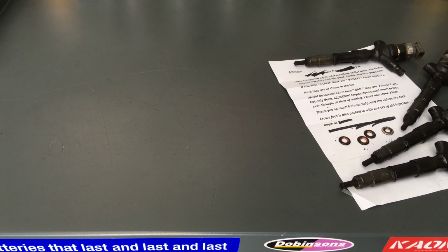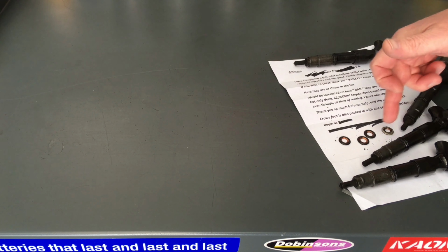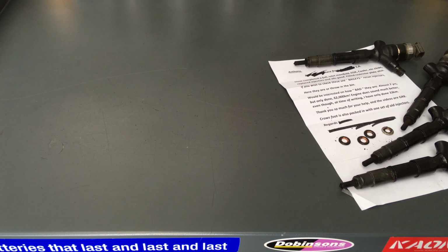So just for fun, let's get these apart, get the command pistons out and do the contamination check and just see if we can see any wear on those. The only other thing I'll add is all the tips here do look very black. So I'd say they were over fueling quite badly. And this is one of the things you get with old tired injectors, even though these have only done 62,000 Ks.